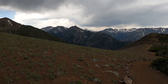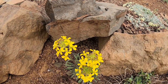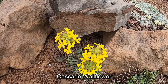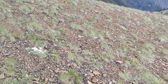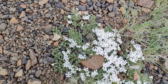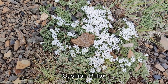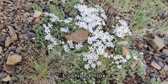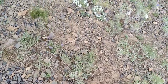And I believe we saw this at Rainier a few days ago. It's the Cascade Wallflower. Hey, I've seen this phlox before. It's like on Tandem Ridge or something. I don't know if it's the same species, but. And then we have this Penstemon here.